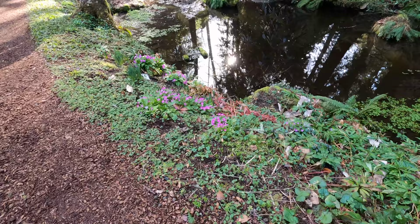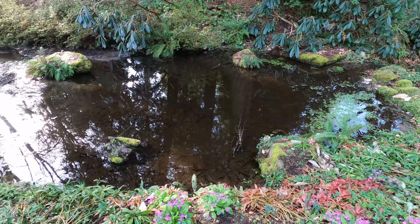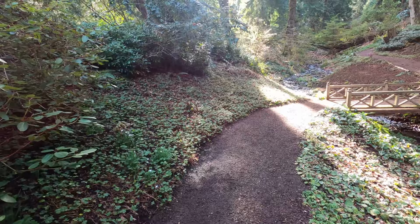Look at these purple flowers. Wow, those are primroses. I know that. Primrose. That's a nice pond. Jeez, and here's a bunch of white flowers. Yeah, this is really fun. This is gonna be incredible when the rhododendrons start blooming.